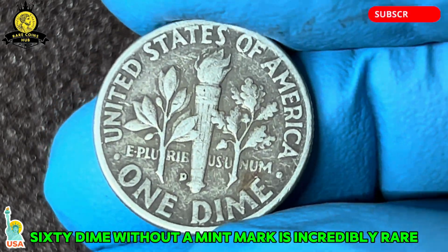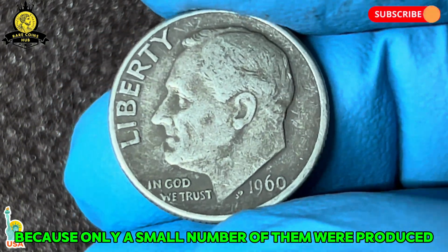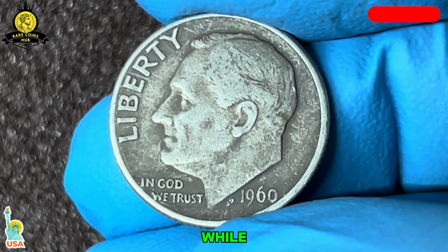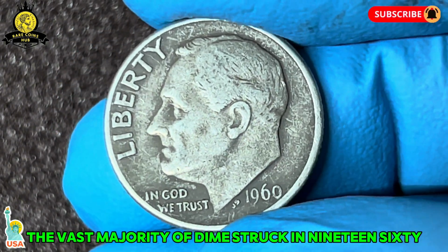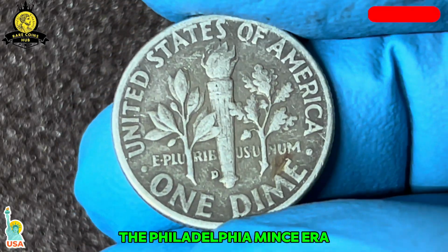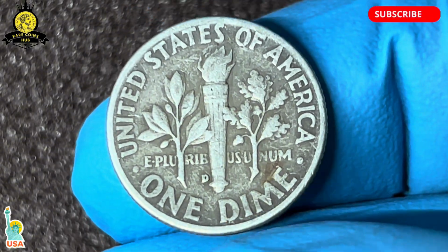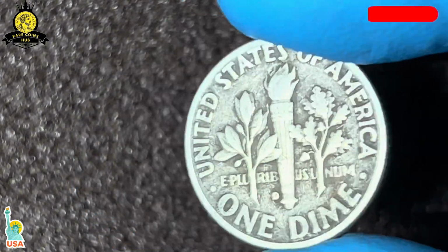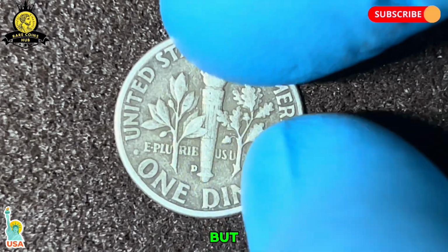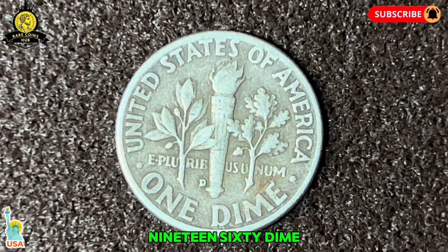The 1960 dime without a mint mark is incredibly rare because only a small number of them were produced. While the vast majority of dimes struck in 1960 have the D mint mark from the Denver Mint, the Philadelphia Mint's error coins are few and far between. As a result, collectors covet these coins, driving up their value over time, but rarity alone doesn't explain the sky-high price of the 1960 dime.